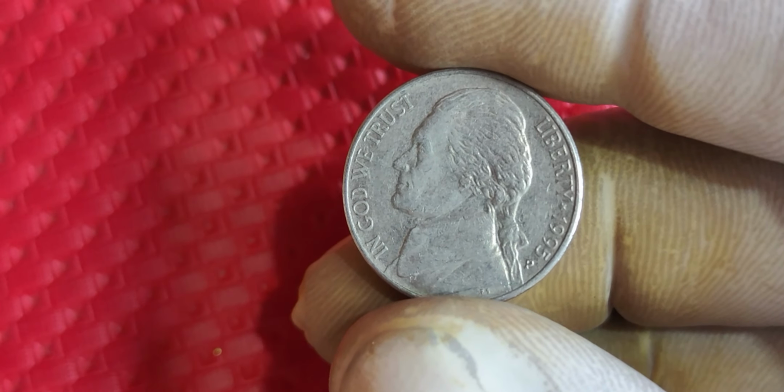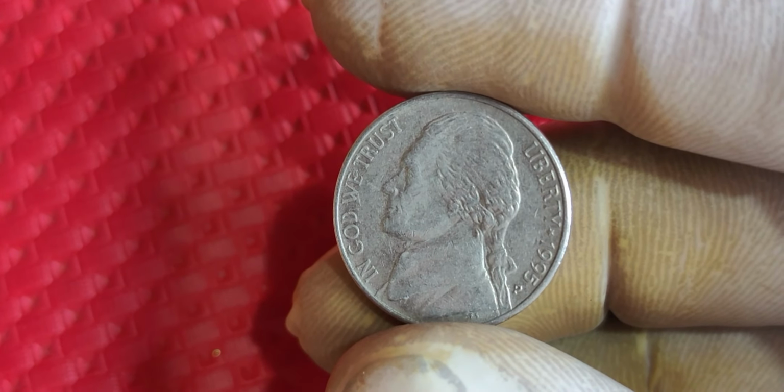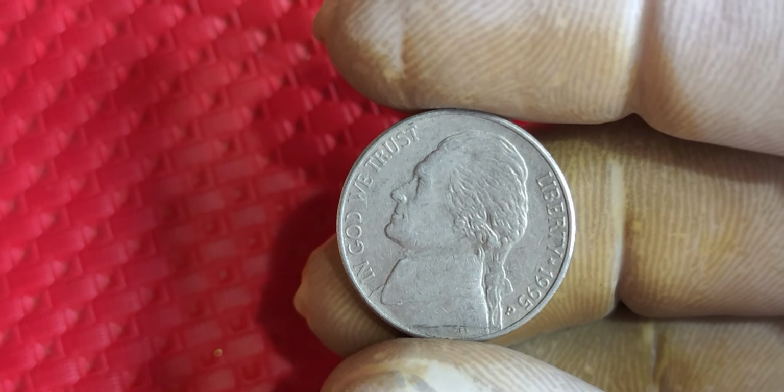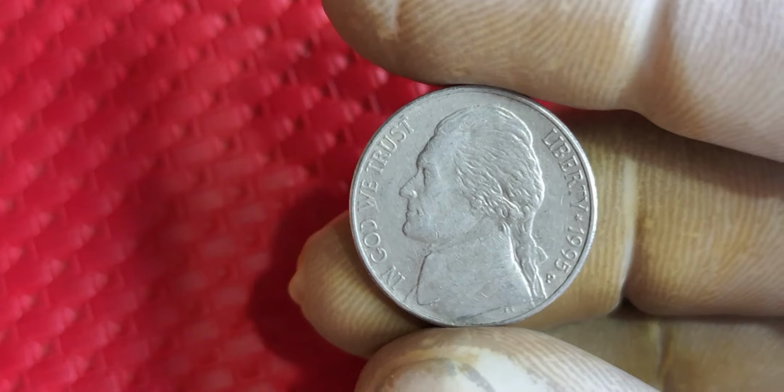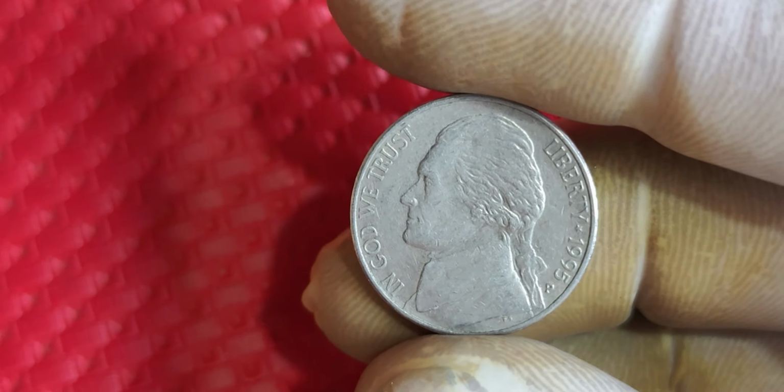Finally, look for any mint errors or signs of doubling, which are rare but can make the coin even more valuable. If your coin appears to be in mint condition, with no major scratches or wear, it might be worth getting it professionally graded by an expert. A high-grade coin is where the big money lies.